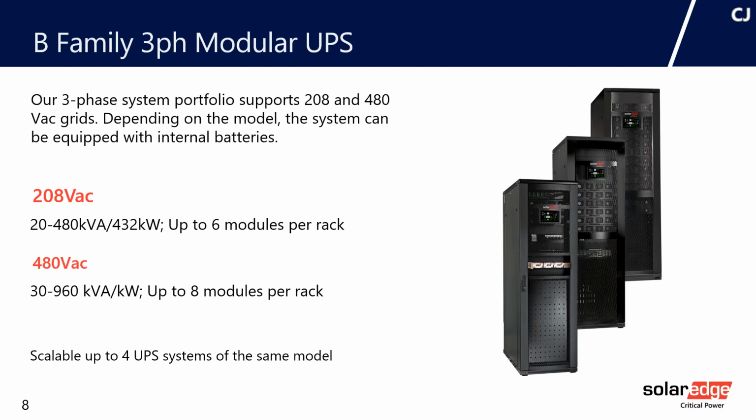So the B family, it's a three-phase modular system, and we come in two different voltages, the 208 volt, which is 20 to 480 kVA. That's paralleling up vertically, and then also going horizontally. The 480 volt, we go from 30 kW all the way up to 960 kW. We can scale horizontally 4 systems in a row to get these kVA ranges.